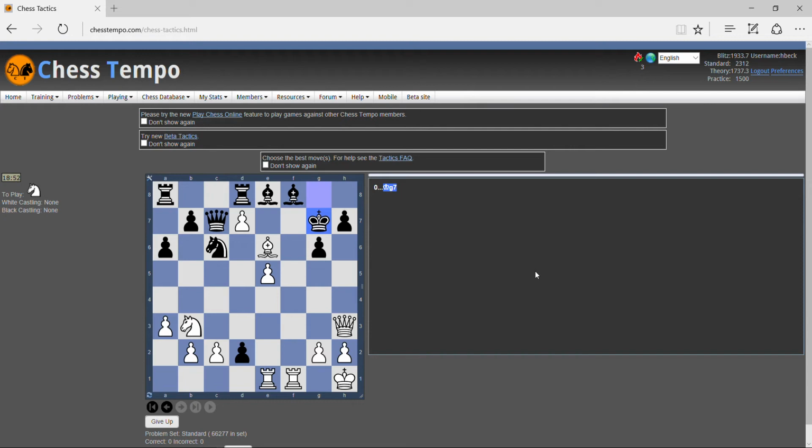Queen f3, bishop e7, d takes e8, knight check. And after rook takes e8, we have queen f7 check. But then there's queen f7 check, king h8. Oh. That might be the problem of queen f3. Queen f3, bishop e7, d takes e8 check, rook takes e8, queen f7 check, king h8. Mate on g8's defended. The bishop covers f6.